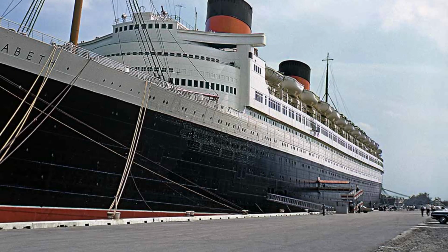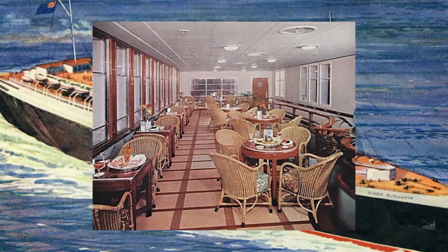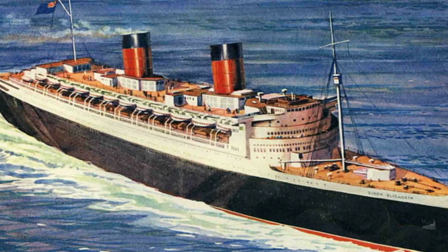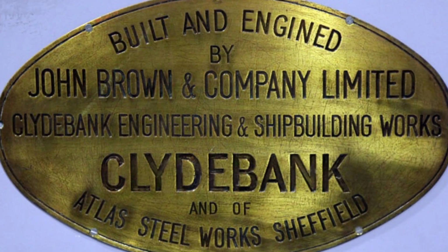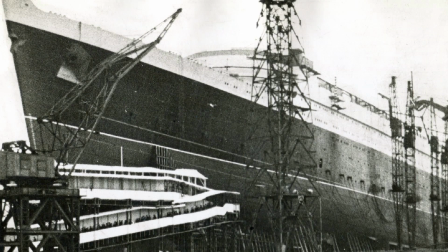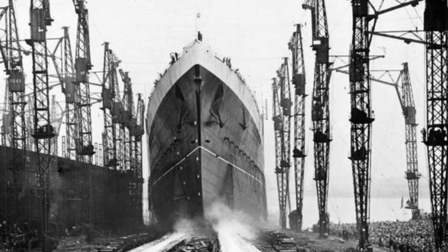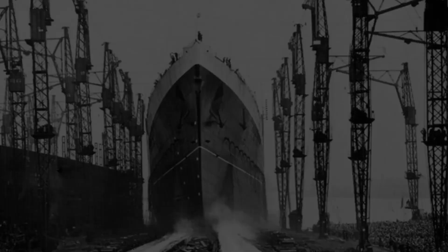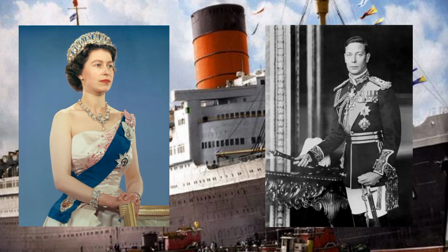The Queen Elizabeth was conceived as a sister ship to the RMS Queen Mary, with the goal of providing luxury transatlantic service and strengthening Cunard Line's position in the passenger liner market. Built at the John Brown and Company shipyard in Clydebank, Scotland, her construction began in 1936. The vessel was launched on September 27, 1938, named after Queen Elizabeth, consort of King George VI.